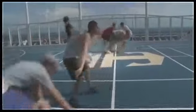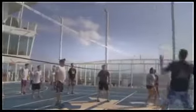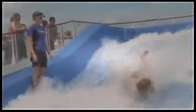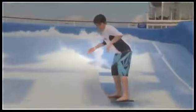If you're up for a little competition, head to the sports deck. On the sports court, you're bound to find a friendly game of basketball, volleyball, or dodgeball. Care to hang 10 on one of the Allure's 2 Flow Rider surf simulators? Over 2,000 guests a week try the ride, not all of them successfully. With water rushing across the top of the flow surface at over 30 miles an hour, it's not easy to keep balanced, but it sure is fun to give it a shot.